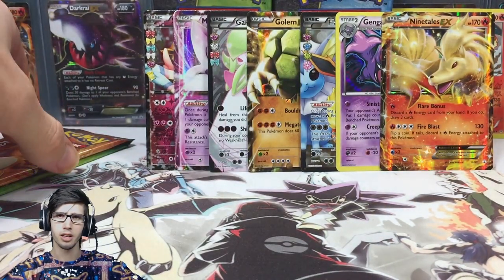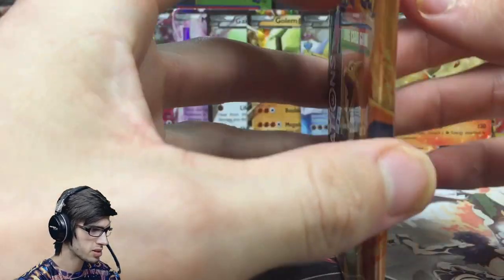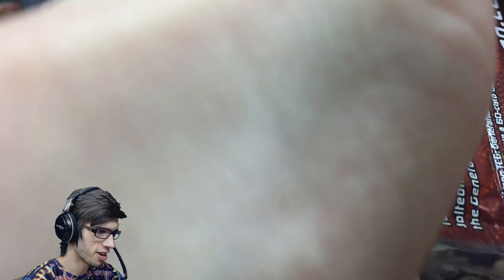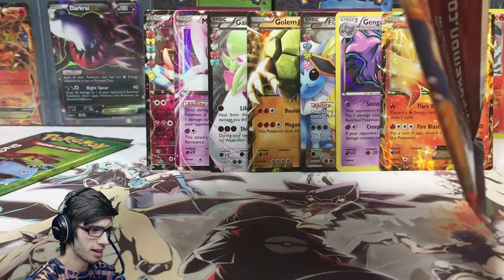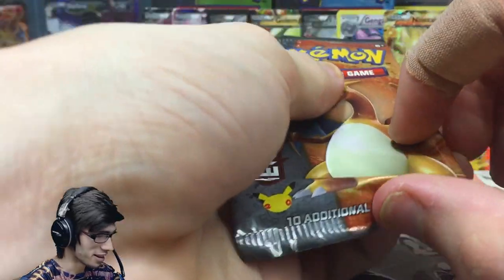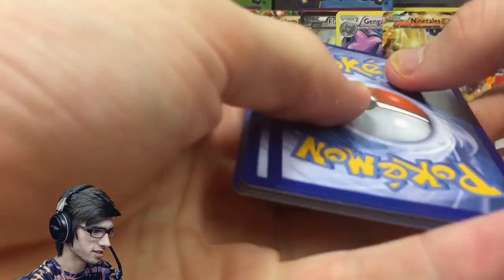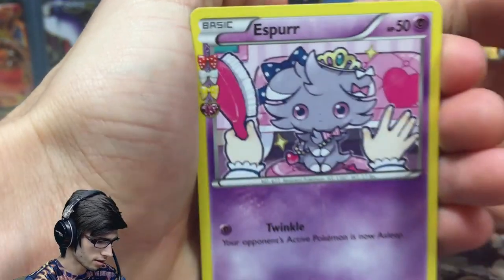Cool. I believe that one's from Ancient Origins. Just having a wild swing, I'd say so. I think it is. I opened a lot of Ancient Origins, and I've opened a lot of Breakthrough and Breakpoint. And Roaring Skies. Actually, I opened a lot of all those sets. Whole cases, so it gets pretty hard trying to remember those things, but let's go.